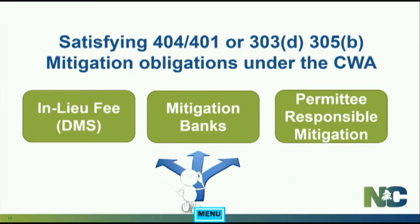Now, under the Clean Water Act, the U.S. Army Corps of Engineers and state regulatory agencies require mitigation to be performed in one of three ways. We're really focusing on the central concept of mitigation banks, which is normally a private venture capital approach to finding locations to restore or enhance, preserve or create, thus creating a credit that we can purchase.